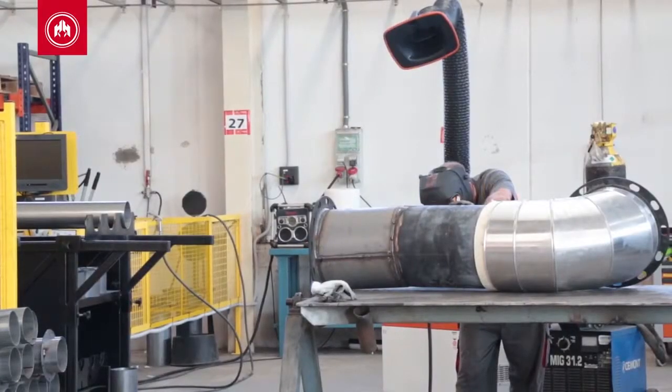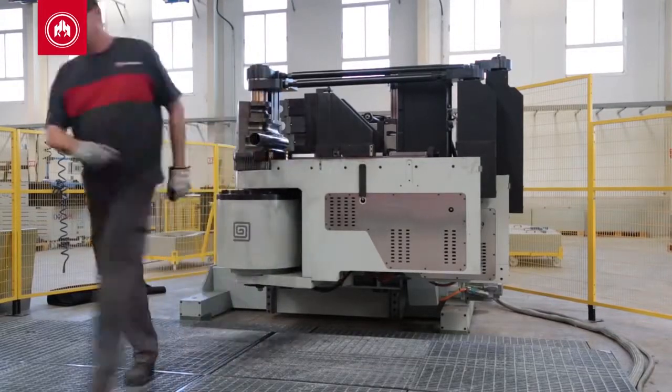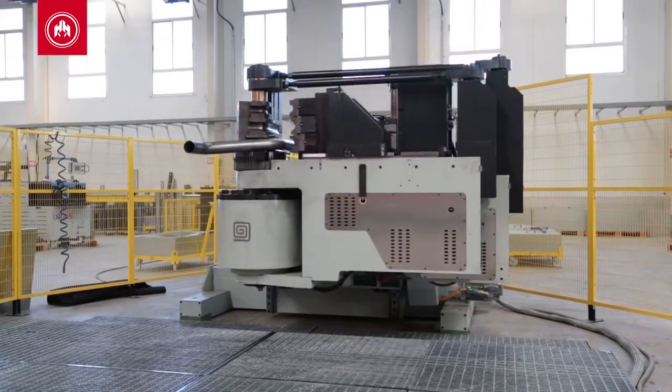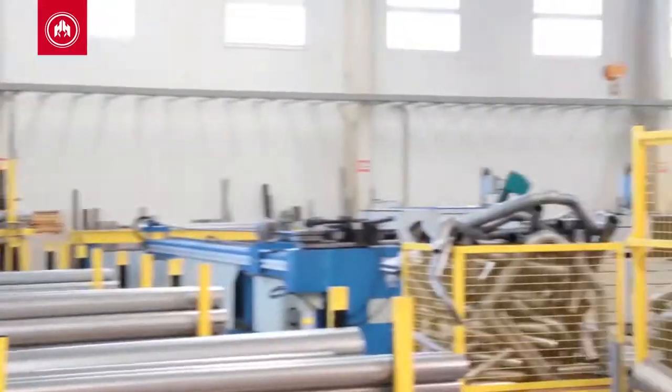It is a new line to manufacture the Energy Group's piping, both for the exhaust systems and for the cooling systems. This means machinery lines to bend, cut and curve steel tubes. The company has state-of-the-art electricity tube curving machines.